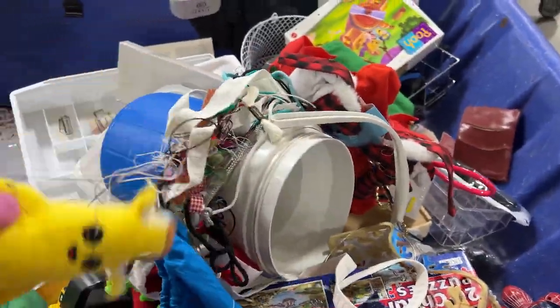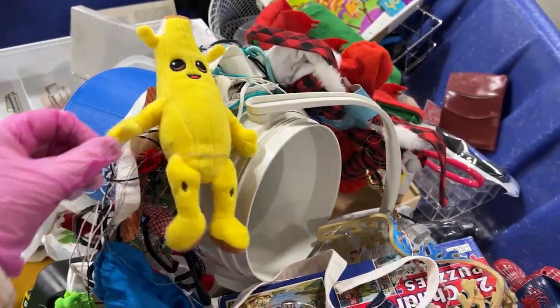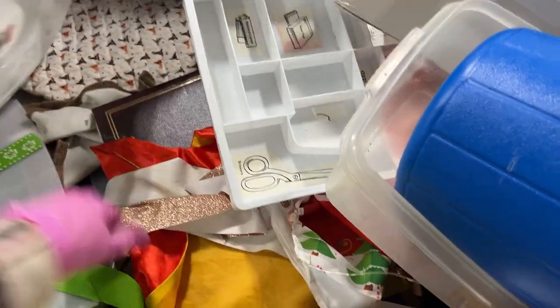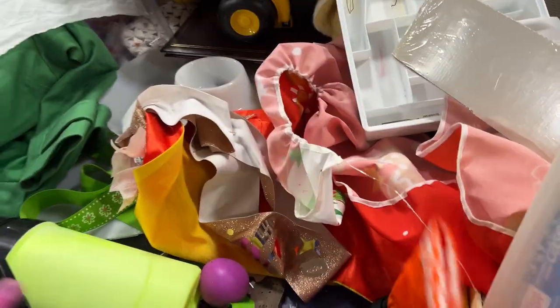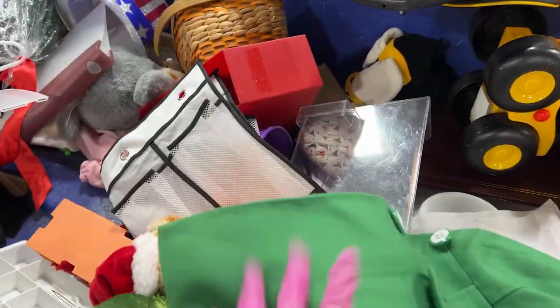Oh! Why is this banana cool? Nana. I just want this banana. Eliza would like this. Got some nice plush today. Can restock my plush collection, but I'm really picky, so some of the ones John picked out, I might not be into them.